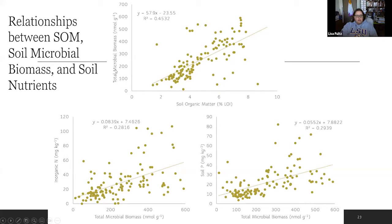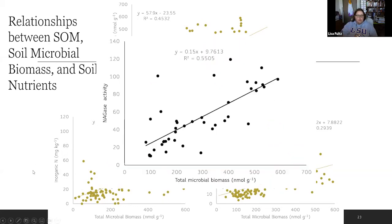And that is related to an increase in total microbial biomass, so just the overall amount of organisms that are present. And then as we see an increase in total microbial biomass, we're also seeing increases in plant available nitrogen and plant available phosphorus. So again, seeing that by increasing these properties, we're seeing greater nutrient cycling throughout that soil profile. And then this is looking at a specific enzyme related to nitrogen release and nitrogen turnover.